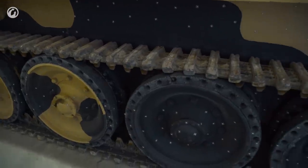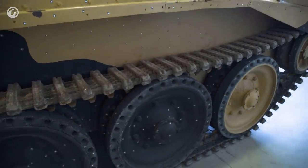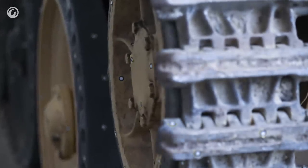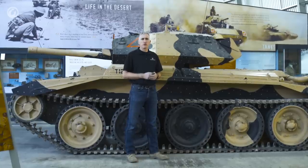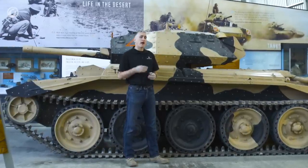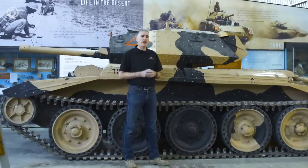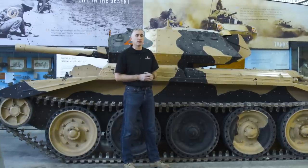They extended the hull a little bit to fit the improved Liberty engine, and this allowed the installation of a fifth road wheel pair. The road wheels, well, they were originally made of aluminium or aluminum. Interesting, the history of that word. Apparently, it's one of the few words the Americans get right. But regardless, aluminium was of high value for aircraft manufacture, so they eventually changed to pressed steel.